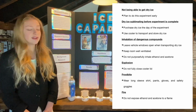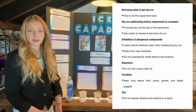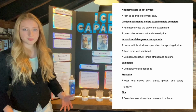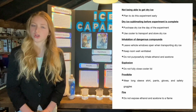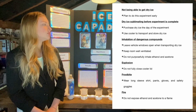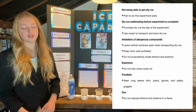Another risk was inhalation of dangerous compounds, so I had to leave the vehicle windows open when we were transporting the dry ice, because dry ice is CO2, and that's what we breathe out, not what we breathe in. If a room fills up with too much CO2, it can get hard to breathe. So I also had to keep the room well ventilated, and I also could not purposely inhale two of my liquids, ethanol and acetone, because they could be dangerous if you inhale them.